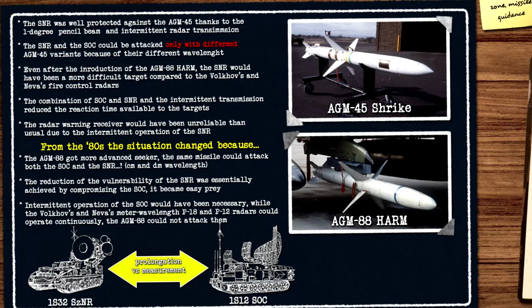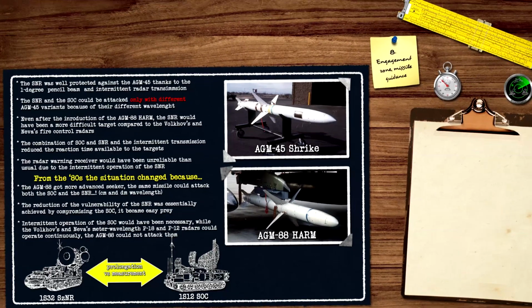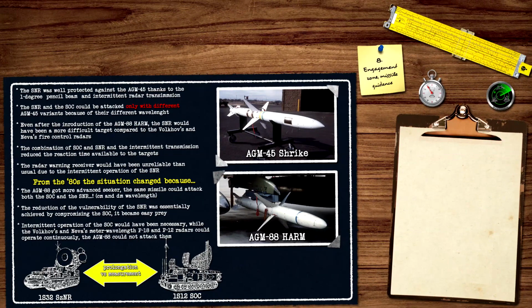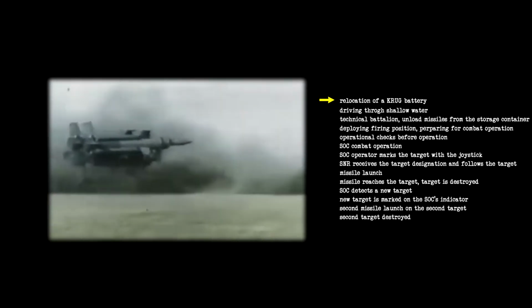When the missile entered the 1-degree pencil beam of the AVS-1 monopulse target tracking antenna, it received both the missile's transponder signal and the target signal. With 3-point guidance, this happened almost from the beginning of the guidance. In the presented video clip, we can see the KRUG system during relocation, the deployment, the checks, target search and data transfer from the target acquisition radar to the guidance station, then finally missile launch and guidance.